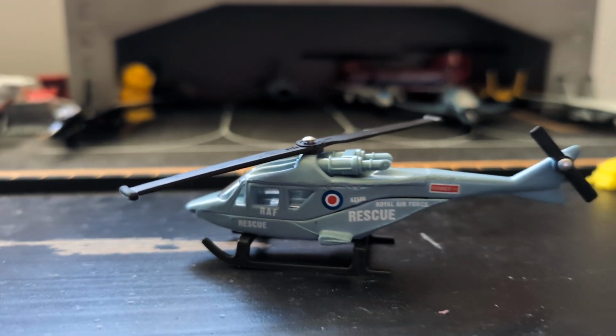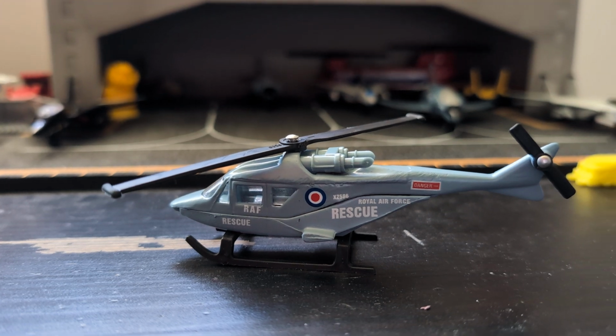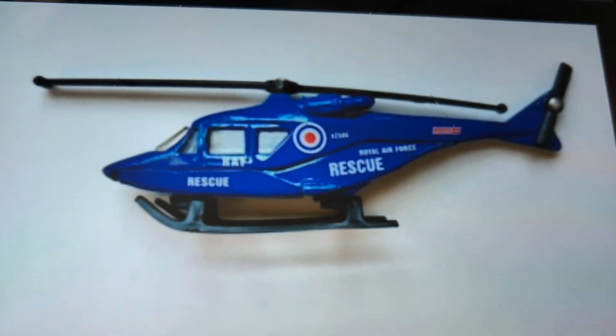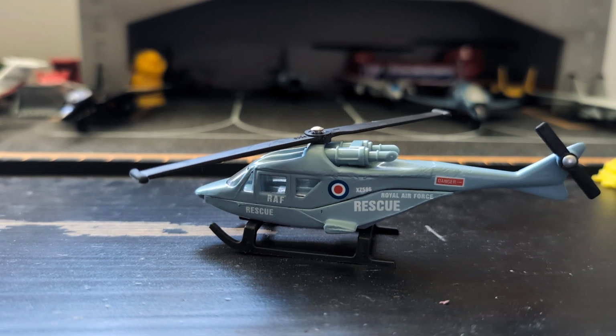That looks more like one of those early Lynxes with the skids for the Army, or a Bell 212, which I think it looks more like to me. So I'm just looking at the other ones. Yeah, because I'm looking at a different variant of this one, and it's showing up as a nice bright dark blue, compared to the smoky gray blue, which I prefer over that bright blue. Yeah, that's an interesting anomaly that I found. So yeah, that's an interesting one.